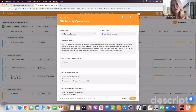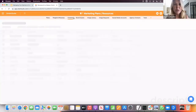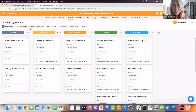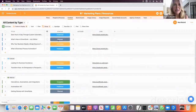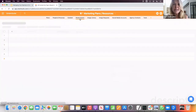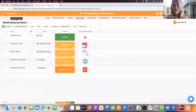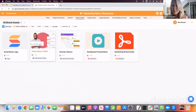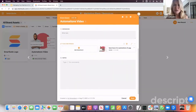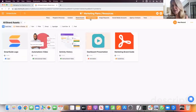And so personas are just one piece of the puzzle. The next is, what visuals do we have in our resource library or in our image library? What type of content do we want to send to them so that we see how they respond? And then when we look at brand assets, are we being consistent in our color schemes, our logos, our style guides, and everywhere that we present SmartSuite, it looks the same and people recognize our brand? And if you're not doing this, this is a great way to get started on managing your style guide.